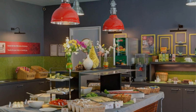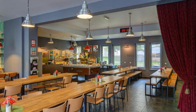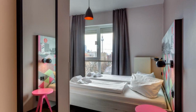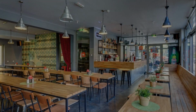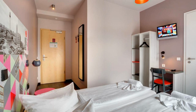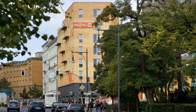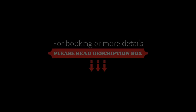The check-in time of this hotel is 3 p.m. and the checkout time is 11 a.m. Pets are allowed in this hotel. The hotel accepts major credit cards and reserves the right to temporarily hold an amount prior to arrival. Guests are required to show a photo ID and credit card at check-in.